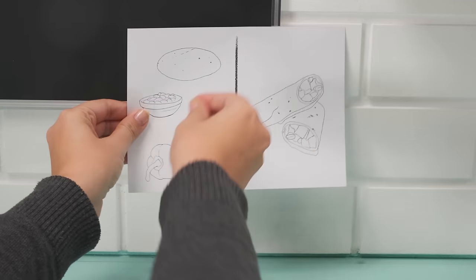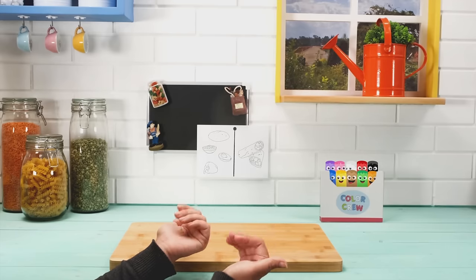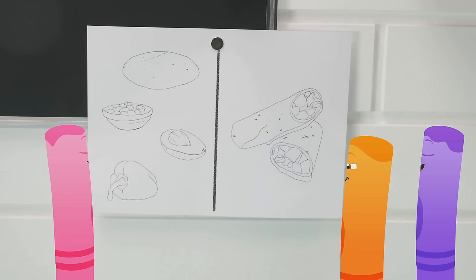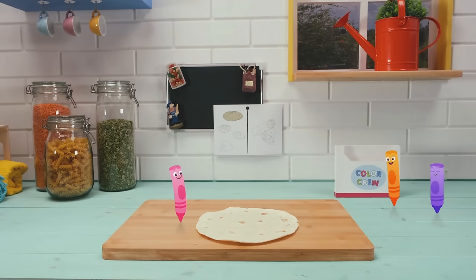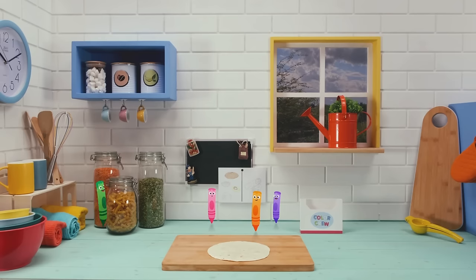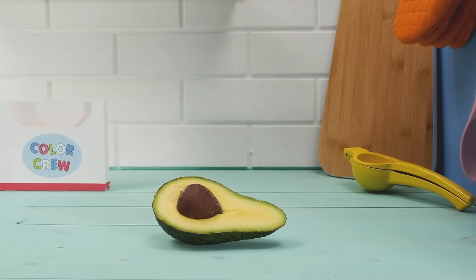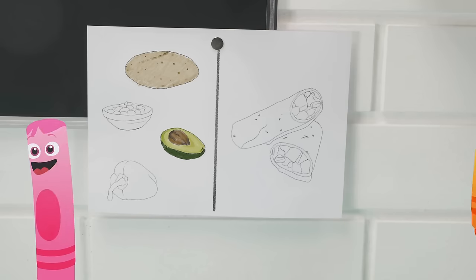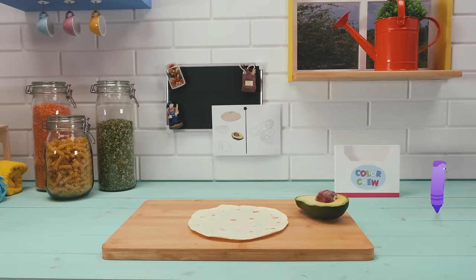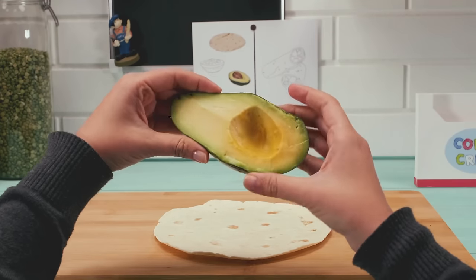Tacos. Tacos. Tortilla. Wait, we need to fill the tortilla. Let's draw an avocado. Avocado. Looks great. Mr. Eraser, can you help? Thank you, Mr. Eraser. Much better without the pit.